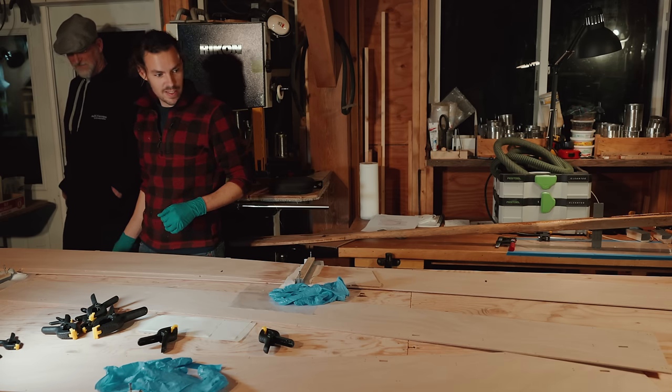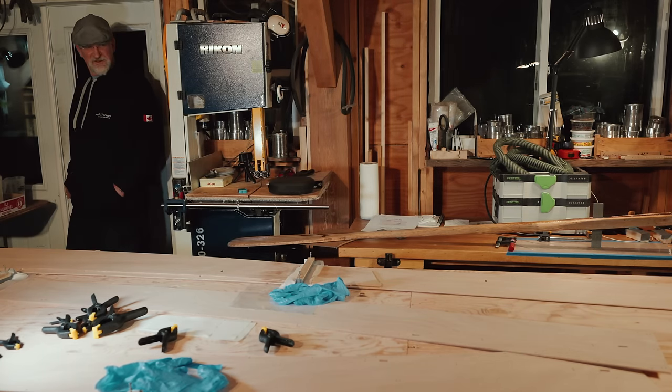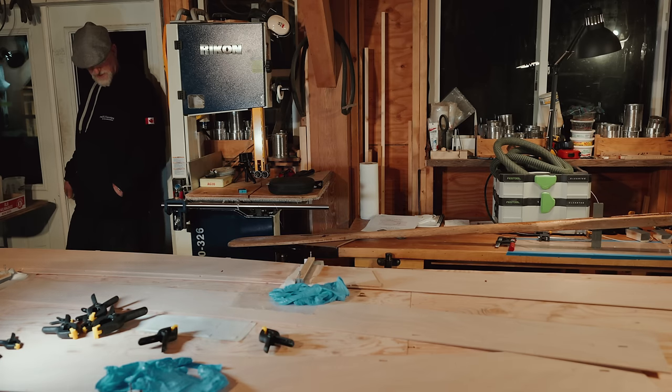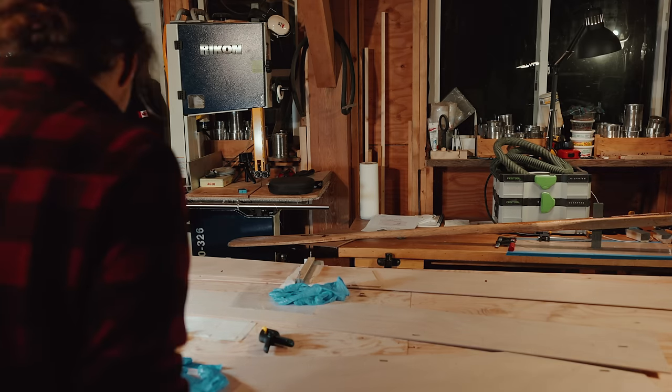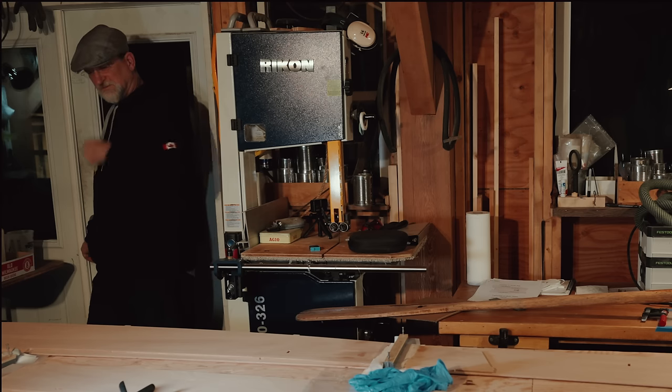Cool. Yay. Hey. Awesome. Those are your finished planks? Yeah. Well, not finished yet. More puzzle joints to go though, right? Totally. Quite a few. It's more that this was what fit on the table. Right. Okay.